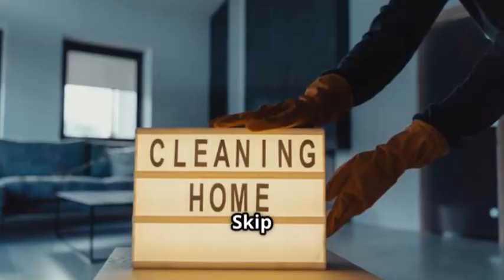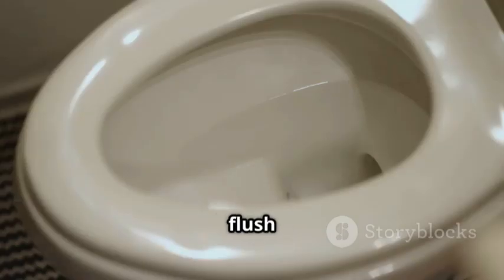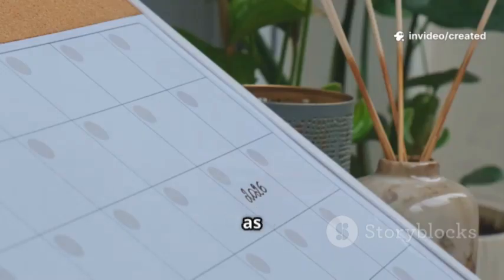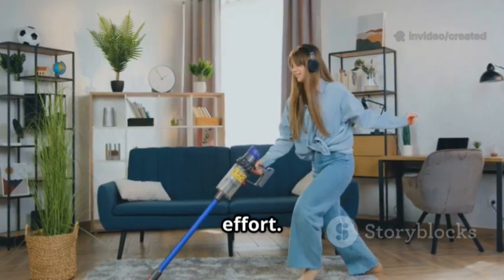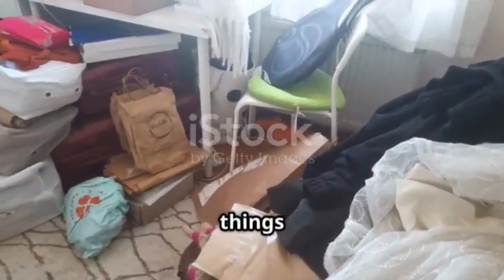Scrubbing toilets? Skip it. Drop in an automatic cleaning pod or clip-on system. Each flush releases cleaner, preventing stains and odors. Maintenance is as easy as replacing a pod monthly. Your bathroom stays guest-ready with almost no effort. Work smarter, not harder.